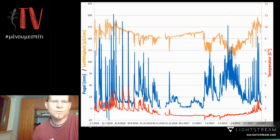Yeah, I don't want to go into detail. These are the curves from that station.